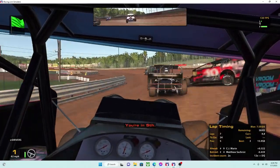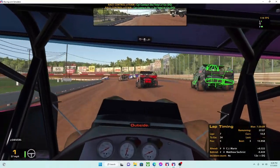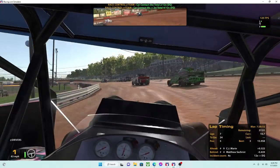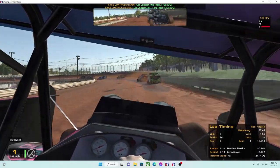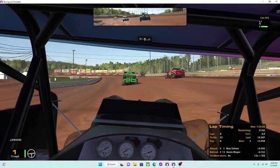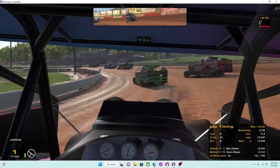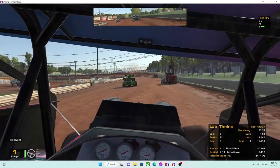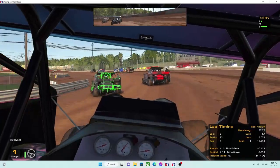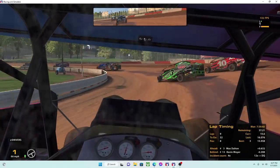You're in fifth. Go low. Car outside. You're on the bottom. Three wide. God. Three wide. That knocked my wheel out. Outside is clear. That's ridiculous. Got bumped out of my position. That was not fun. See if we can gain it back. My goal is top 10 at least. I may get it. These guys are getting a little bumpy up here.